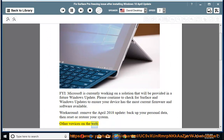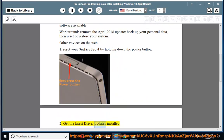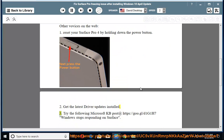Other voices on the web. 1. Reset your Surface Pro 4 by holding down the power button. 2. Get the latest driver updates installed. 3. Try the following Microsoft KB post at https://goo.gl/d1g1h7. Windows stops responding on Surface.